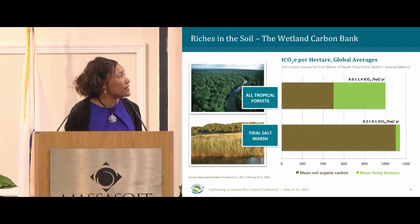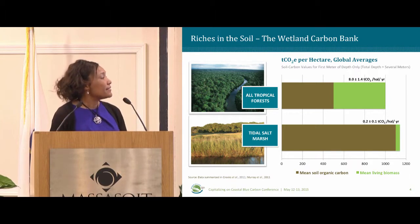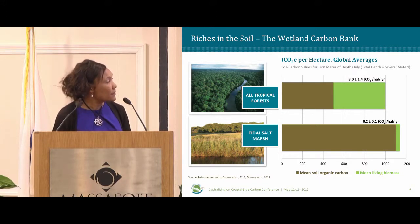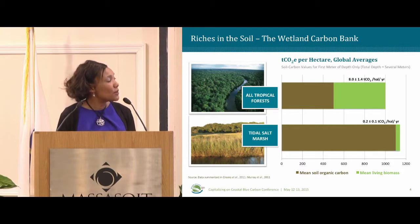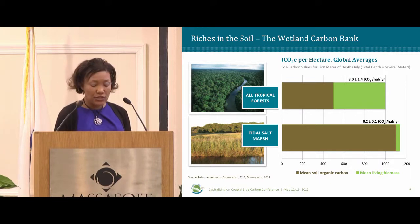We heard about the value of our wetlands and the riches that they have in the soil component, the wetland carbon bank. And there is some work done by Crooks and Maury et al., a paper in which they have this graph, which I've just pulled out a section of. I'm not showing the complete graph, but you'll see it in some of the materials you have in your folders, the fuller graph that shows all the different types of coastal wetlands in comparison to forests. And the theme I just wanted to point out here is that this is an interesting slide because it's showing that when you look in the soil for salt marshes compared to forests, our salt marshes are doing such a great job in terms of storing more of that carbon in the soil compared to forests. And people know the value of our forests, the role they play in storing carbon, but this under-recognized component is that salt marshes actually beat them to the punch in terms of storing 3 to 5 times more carbon in their sediment.